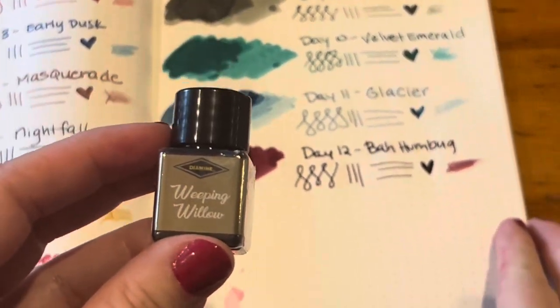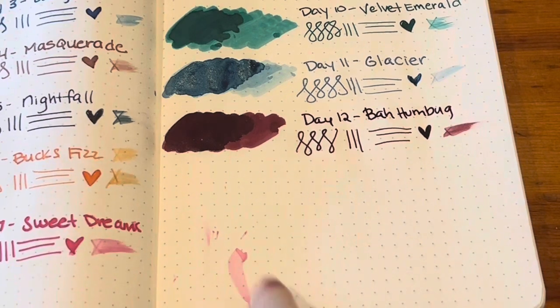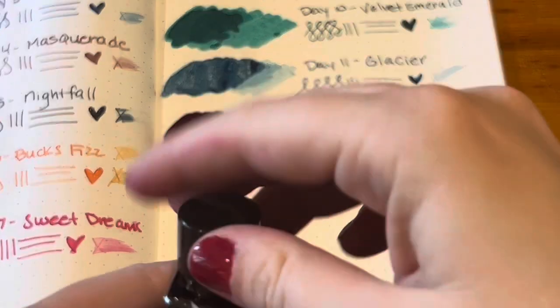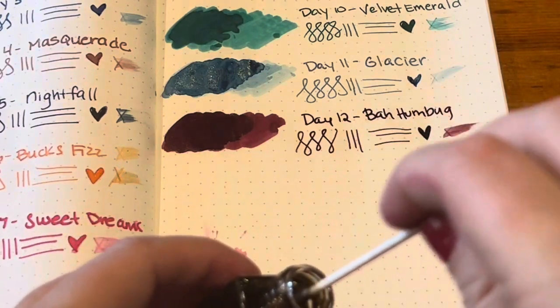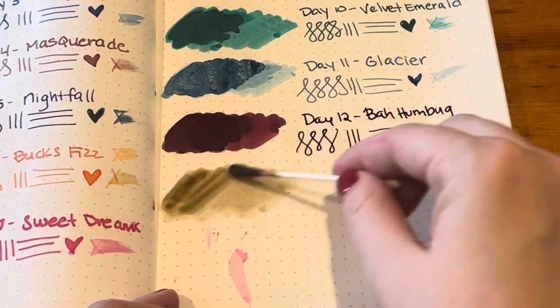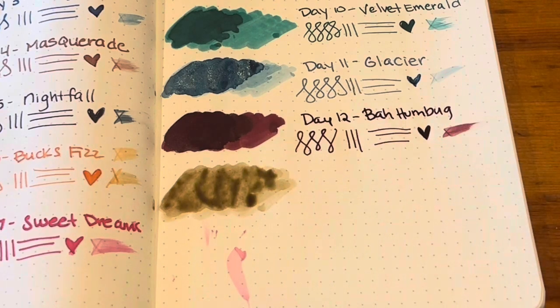Day 13 is a standard ink, and it is called Weeping Willow. And I had a little accident with Sweet Dreams over here. So I'll probably just do this one and then turn the page. But okay, this is again called Weeping Willow. It's a very light brown gray almost.